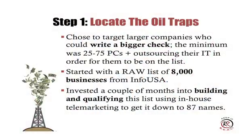So let me explain what those were. First off, he had to locate the oil traps. Again, he had to build the list, and he chose to target larger companies who could obviously write a bigger check. So the minimum was 25 to 75 PCs plus. He wanted people who were already outsourcing their IT in some way, shape, or form to even be on the list. So he started with a raw list of about 8,000 businesses from Info USA.